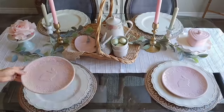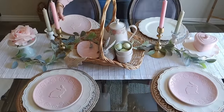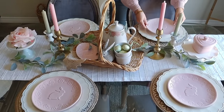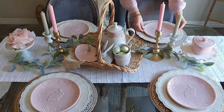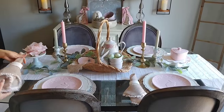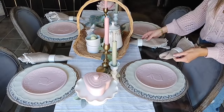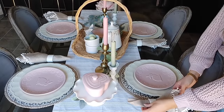forward to. I'm going to layer in these gorgeous Walmart plates. I love the flowers on them as well as the bunnies. I think they're so gorgeous and they did have these in a few colors. I think it was blue and white and maybe green. So definitely check out Walmart if you're looking for some gorgeous plates at really great prices.